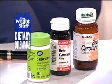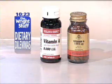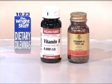I do worry about people taking lots of different vitamins because you're more likely to overdose. And if there are vitamins like vitamin A, which you store in your own liver, you really don't want to be accumulating that. Beta-carotene becomes vitamin A in your own body. So if you're taking beta-carotene and vitamin A, you actually don't need that and could be having too much.